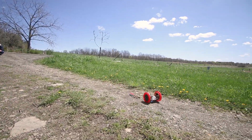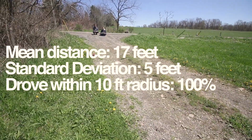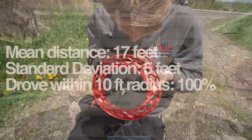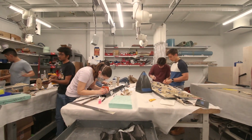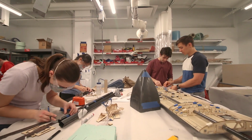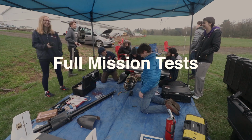The payload landed a mean distance of 17 feet from the target with a standard deviation of 5 feet. The UGV drove within a 10-foot radius of the specified GPS location 100% of the time. The team proceeded to employ full mission tests to assess the performance of the integrated Orion system at achieving each of the mission objectives. Waypoint navigation and autonomous flight were achieved reliably.